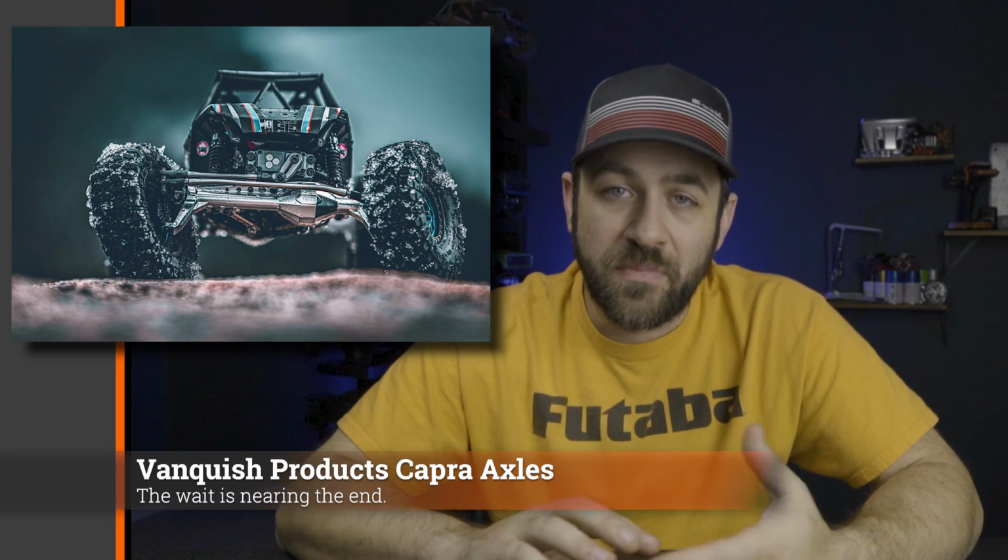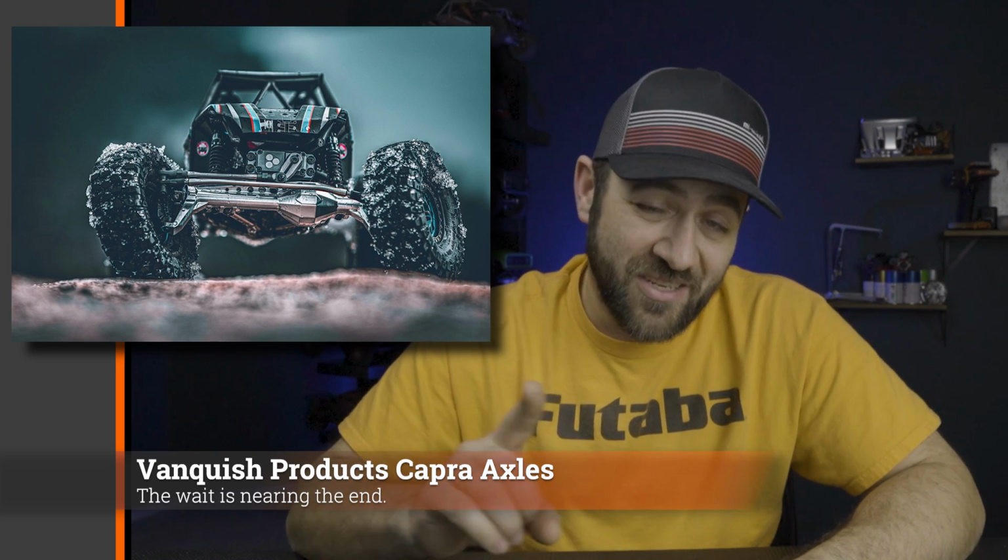Then over the last few days, we had more pictures of the production version of the Vanquish Products Capra axle housings get posted up. These modify the look of the Axial Capra housing to take the center pumpkin and shift it over to the driver's side, or the left side if you're sitting in it, right side if you're facing it, however you want to actually refer to that. This is an improvement for both style and clearance overall, and of course it allows you to use it with a VFD transmission as a bonus. But nonetheless, these are going to be coming out fairly soon.